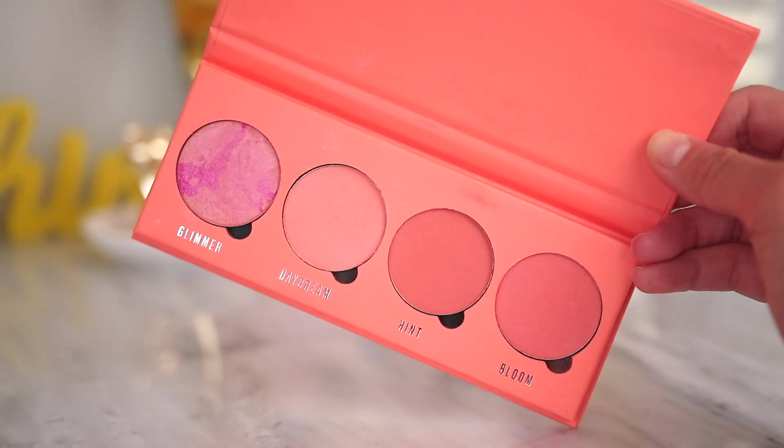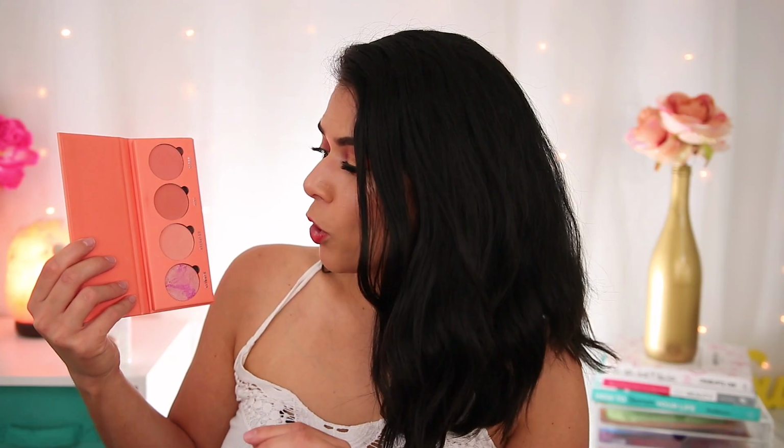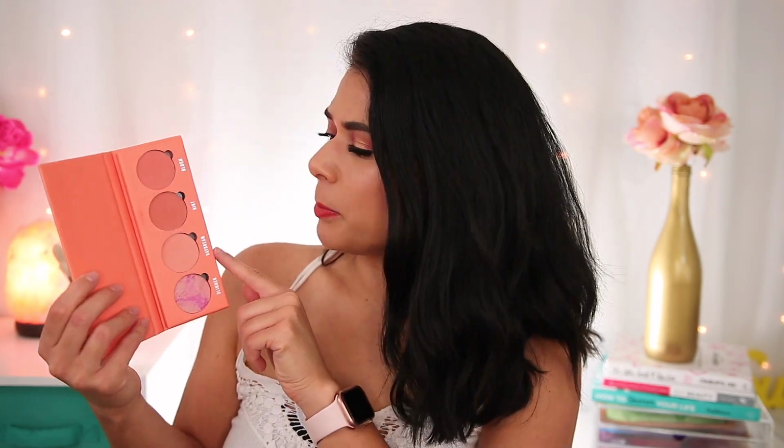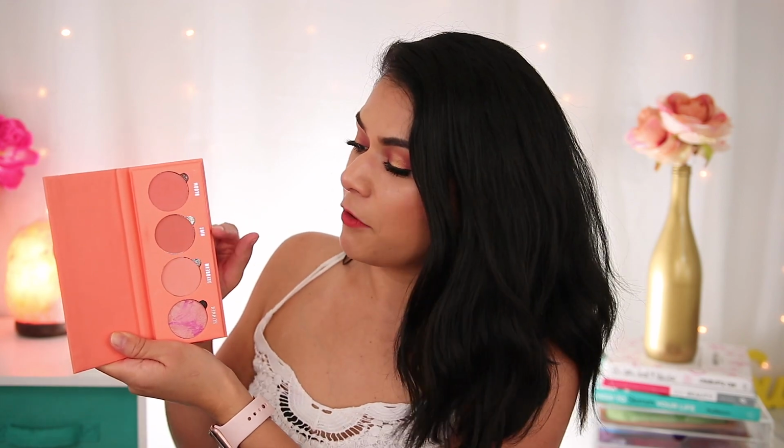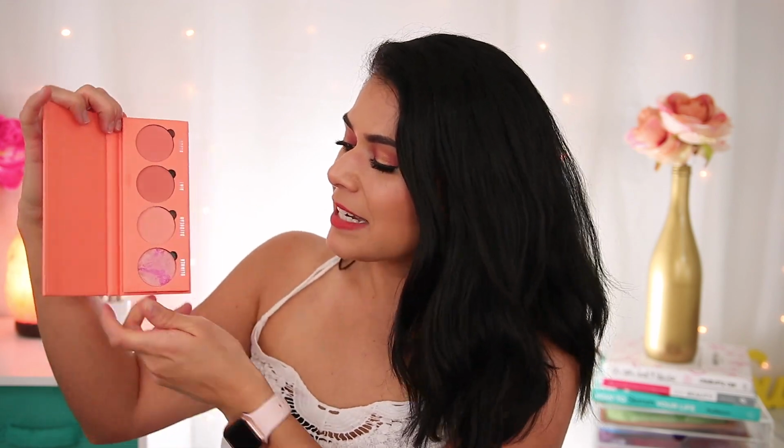I absolutely loved the Isn't It Peachy palette from Makeup Obsession. You can find this at Target. All of these matte shades are gorgeous. Even this light one called Daydream is pretty pigmented. It's just a little bit more subtle. I loved using Hint for a real blush statement moment. Bloom up here was probably my most used shade. It's kind of a middle ground between these two. I did not find myself using Glimmer almost at all.